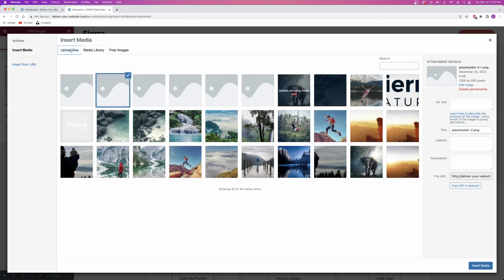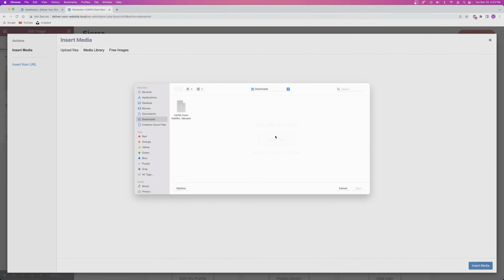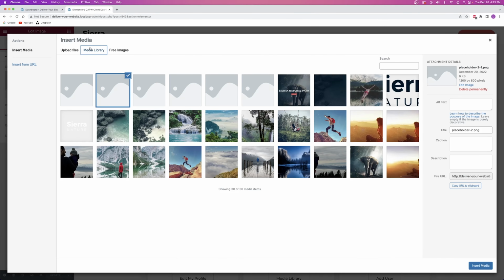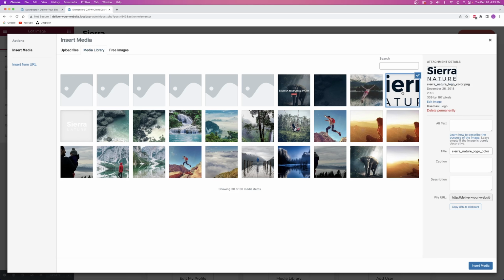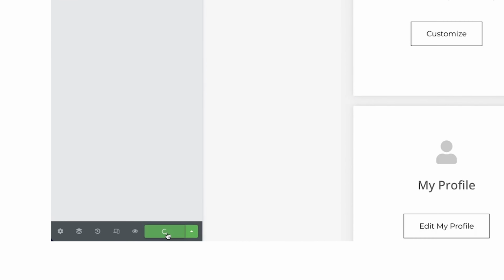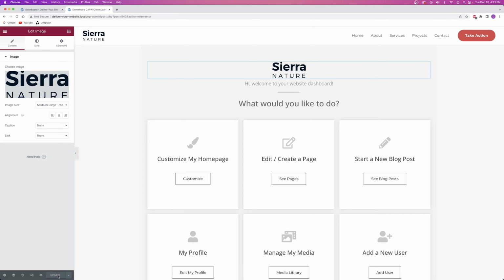And so you can go to Upload Files and select files from your computer, just like this. Or if you already have it built into the website, you can just use the media library, which I'm gonna do right here. And so this is the logo for the website that is downloaded here, so Sierra Nature. I'm gonna click on Insert Media, and just like that, their logo is gonna pop up in the top center, which I think looks really good. From here, you can click on Update to save your work in the bottom left corner, because it's always important to save your work as you go so that if for some reason you get disconnected, you still have all of the changes that you just made.